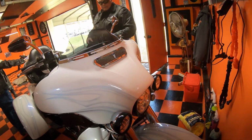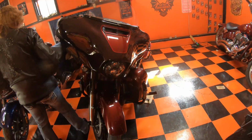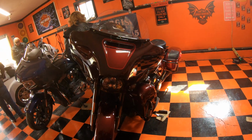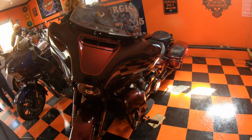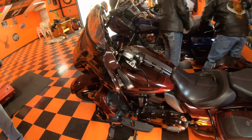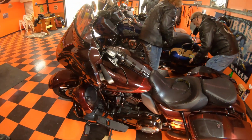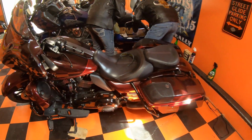See, when you get to be old, you can get a three-wheeler. What year is this one, Cousin Dane? 2019. 117 CVO. Yeah, buddy. Black Forest Wineberry. Yeah. That's freaking awesome.